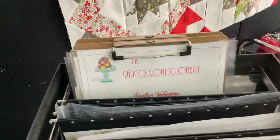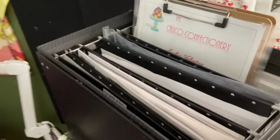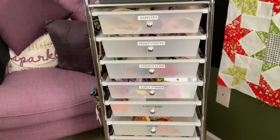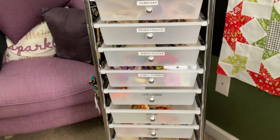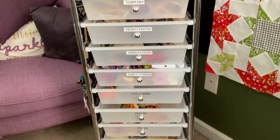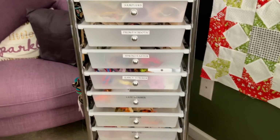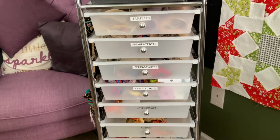And then when I get ready, if I'm stitching on a WIP in a month, then I will pull that sheet out and put it in my little tote bag where I keep my immediate radar things that I'm stitching on. So, okay, back to the video.